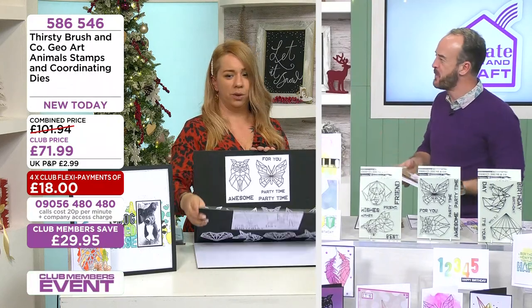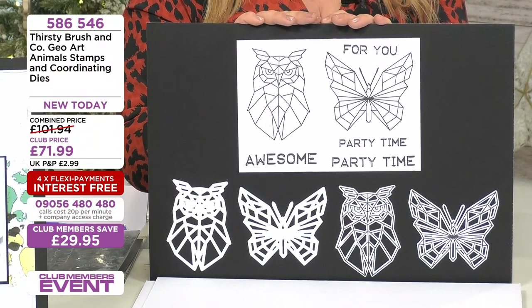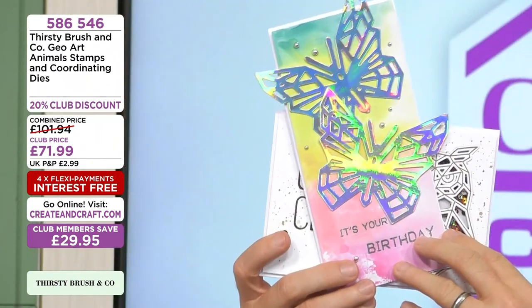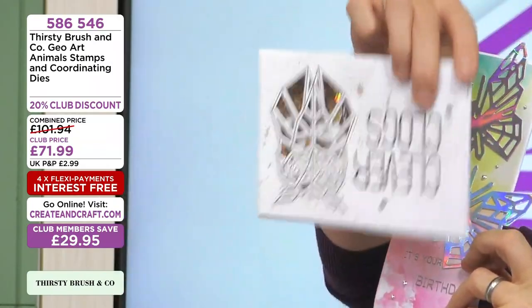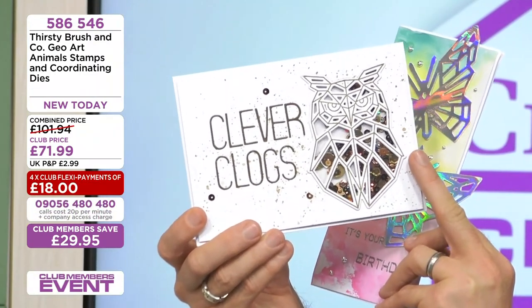What's the next one, Claire? We've got the owl and the butterfly. So the butterfly, again, one of those classic ones. Use the stamp, the die, either on its own and then together. And the owl works perfectly for... Look at this one from Kerry as well. Clever clogs. That's fab. But then loads of people are into owls as well, aren't they? Very, very busy for these.